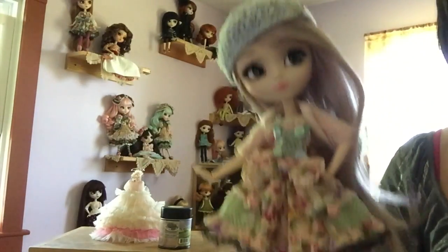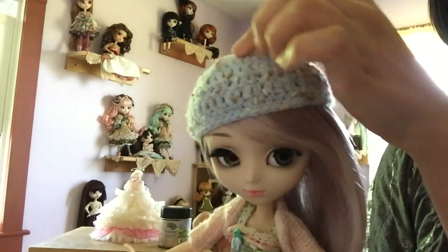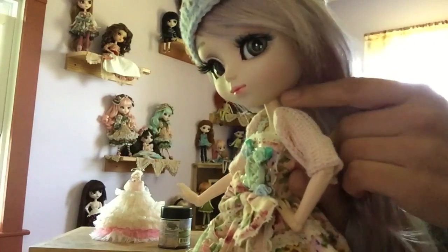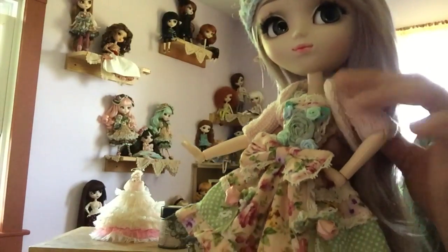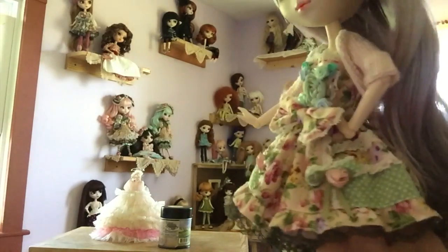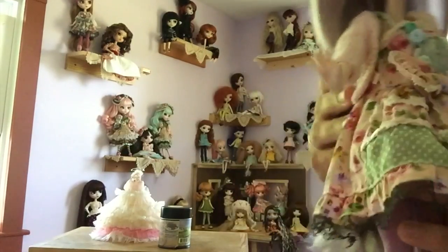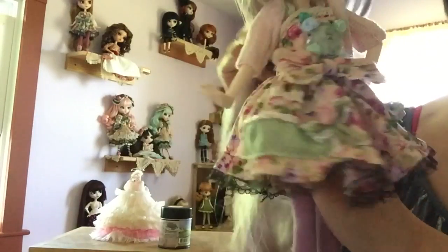So she's borrowing a lot of things. She's wearing this little crochet blue and kind of oatmeal hat that I made. She's borrowing this sweet little pink sweater from Dal Haywa, because of course I love nothing more than little sweaters and cardigans over dresses. This apron is perfectly functional as a dress.